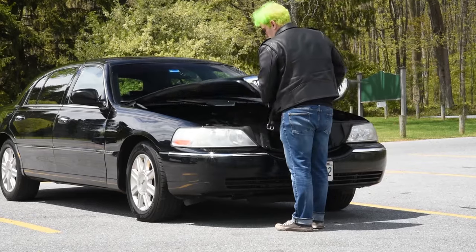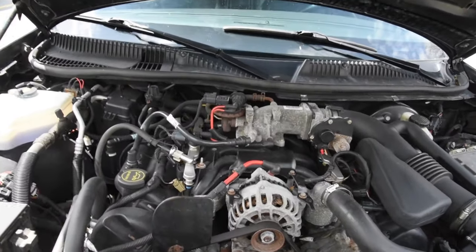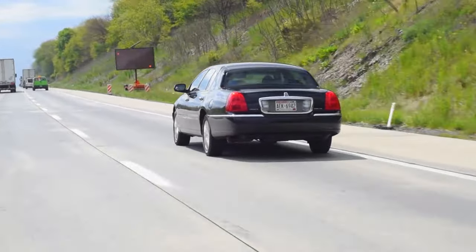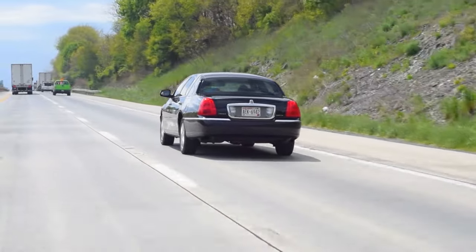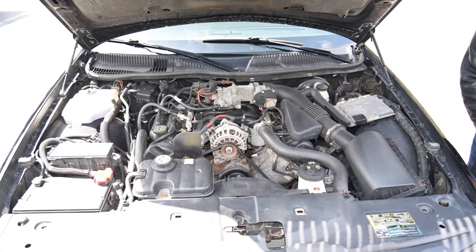The Executive L features the long-lived 4.6-liter Ford V8 modular, making 239 horsepower and 287 pound-feet of torque. With the 4R75 4-speed automatic transmission and fuel economy of around 17 city and 23 highway, there's no reason to mod this car at all, on the principle that the more stock a car is, the more dependable it is.